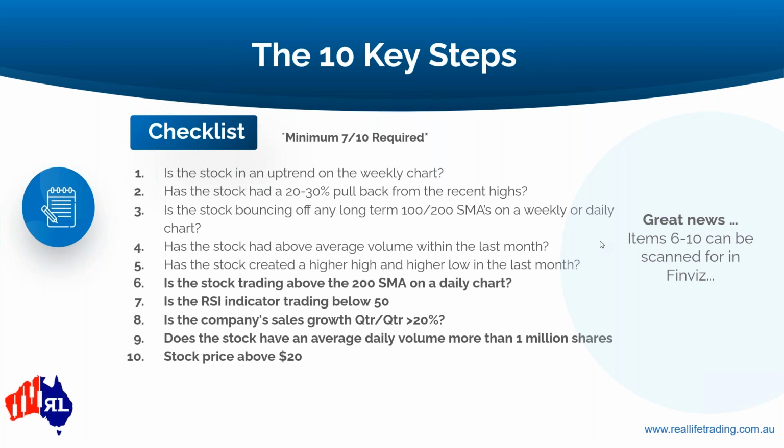Now, is the RSI indicator trading below 50? Basically, what that means is if the RSI was at 70 and we're in an overbought position, you're most likely going to expect the market to pull back and go a little bit lower, right? You want to be buying at a low point with this particular strategy, or buying the dip, right? So if we can get below 50, even if we can get back down to the 30 level on the RSI, that would be even better.